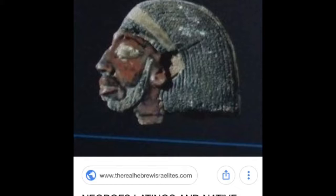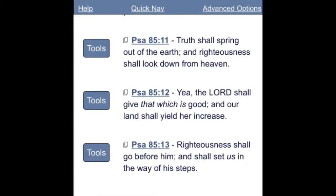They appreciate our history so much. They pretty much bring it out to our people that, look, this is who you are. But the majority of our people are not going to tap into that, you know. It's Psalm 85 verse 11. Truth shall spring out of the earth, and righteousness shall look down from heaven.